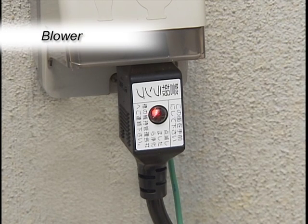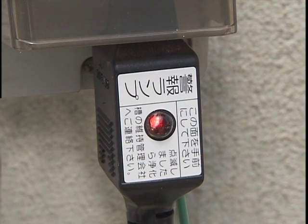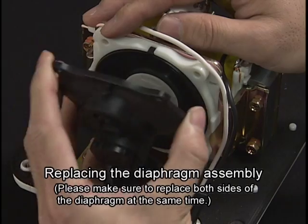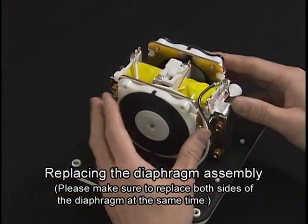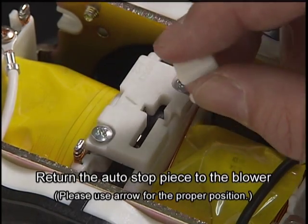Please ask the homeowner to contact the maintenance service provider when the indication light of the power plug is flashing. Prompt action will prevent further complaints regarding odor or other problems. In this case, replace the diaphragm parts kit and set the auto stopper piece in order to restart the blower operation.